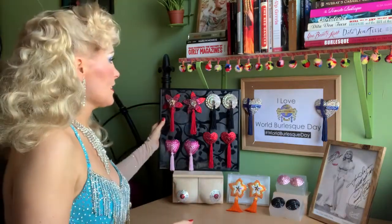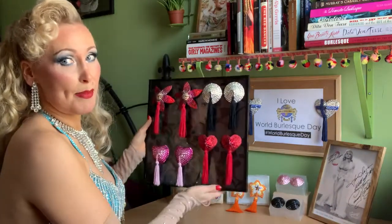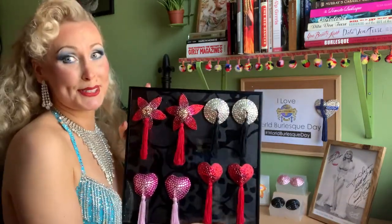They're there to cover your nipples, because of course, at least in a burlesque club, we are not allowed to show them. So let's have a look at these very sparkly tassels. Woo!